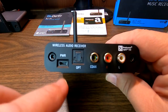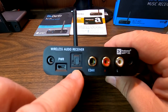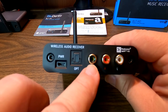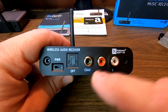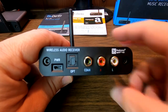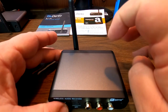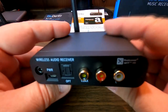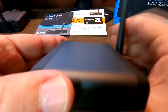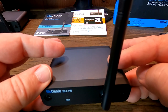Okay, on the rear panel, we have our little power plug for the mini USB. We have optical output, we have coax output, and then we have analog right and left output. Left, right, right, left. It's backwards, but you know what? That seems to be the way they do this. This is built in a pretty rugged case. It is an aluminum case with plastic end caps on here. We're going to take a look inside at the very end of this video, so stick with me.